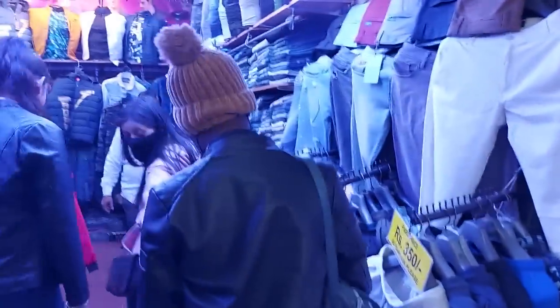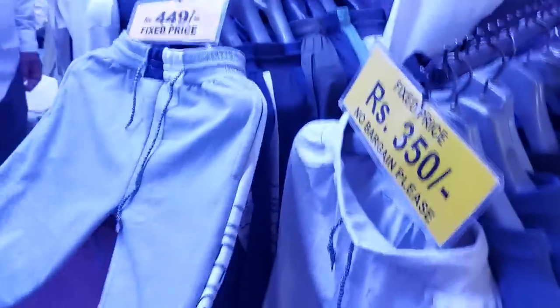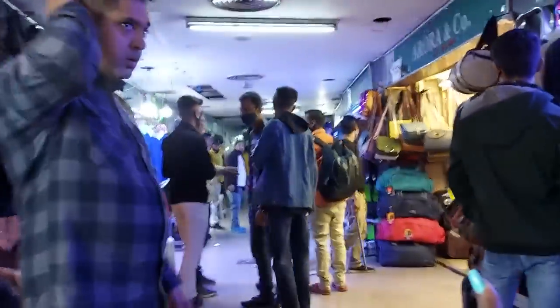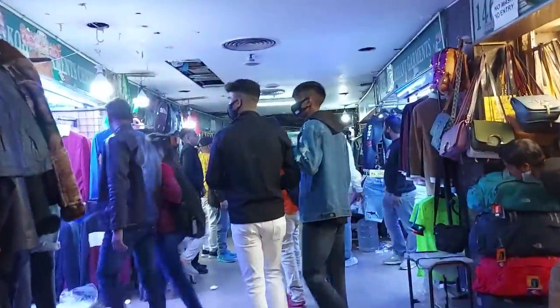So let me know in the comment box down below what you think about it. But according to my observation, the prices are really friendly and they have amazing quality clothes. So you are always welcome if at all you find yourself here in New Delhi, the capital city of India. So let's take a look at how it looks.